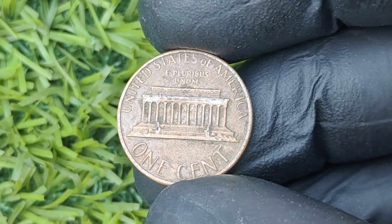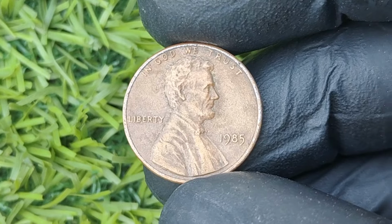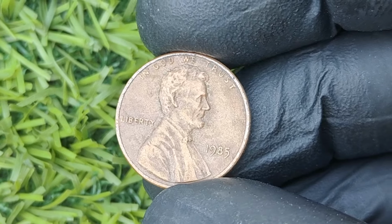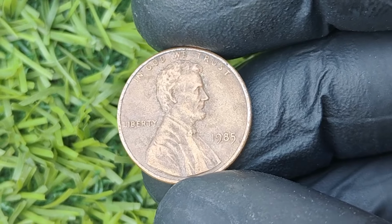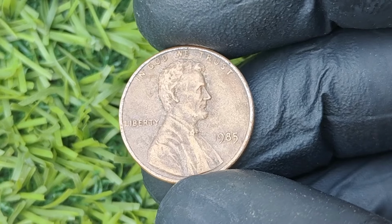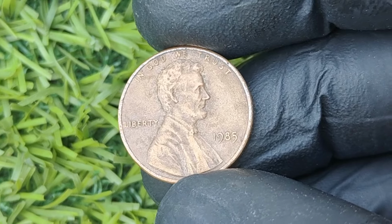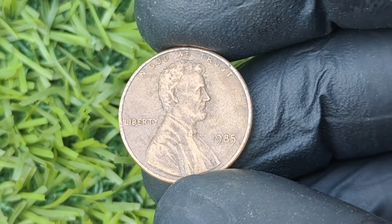Or rather, it didn't. You see, most coins bear a mint mark, a little letter that tells you where they were made. P for Philadelphia. D for Denver. S for San Francisco. But in 1985, a batch of Lincoln Memorial pennies left the mint with no mint mark at all. At first, no one noticed. It was just another penny.